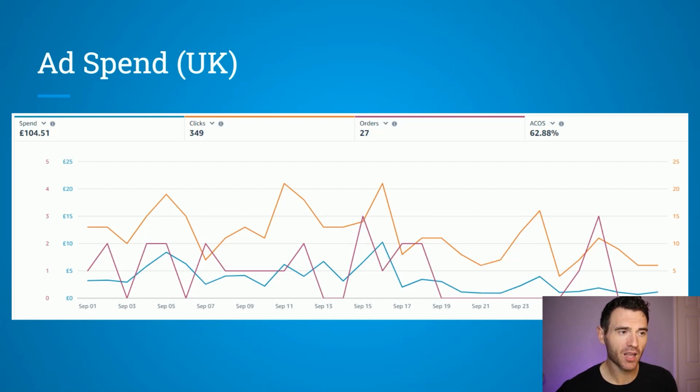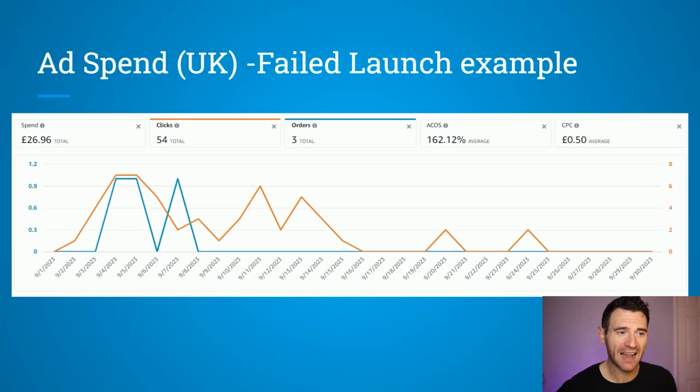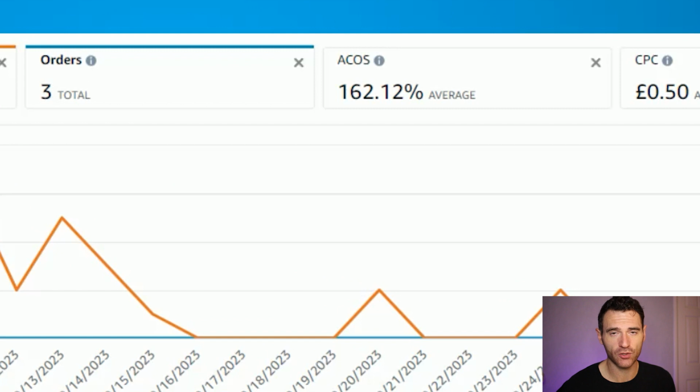I had a similar click to order ratio of probably 1 in 12, 1 in 13 clicks getting an order, but the ACOS was slightly lower in the UK. One of the most frustrating things for me in the UK in September was that I created a sports book targeted at a UK audience, and I was really happy with the product. I thought it was better than what was out there, and I went quite aggressive on the spend at the beginning of the launch. Unfortunately from this, you can see it had an ACOS of 162%.